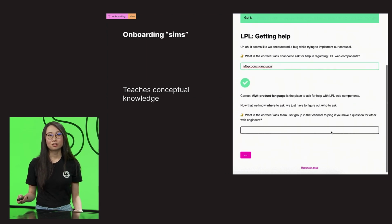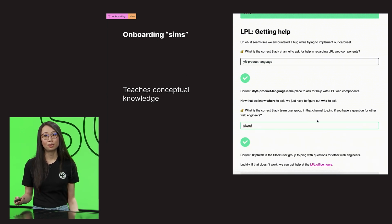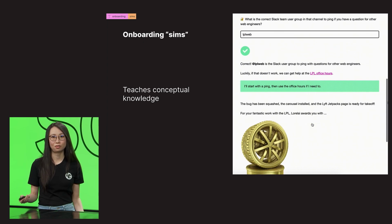As for how the sims are created, we use Qualtrics, which is actually known for being a survey tool, but we found that it works really well for our use case, which is a more conversational format.